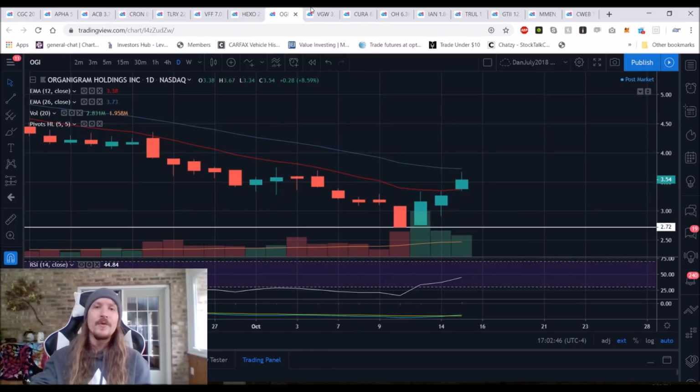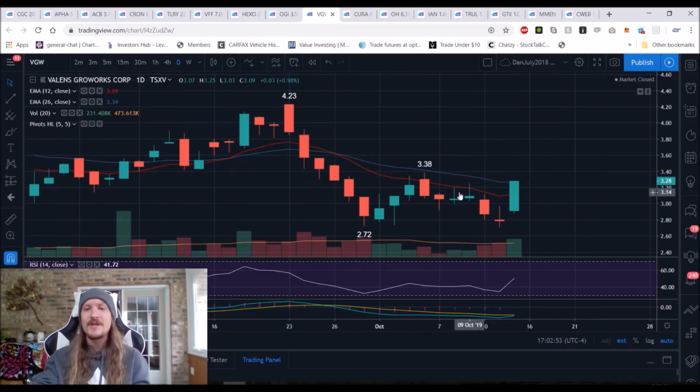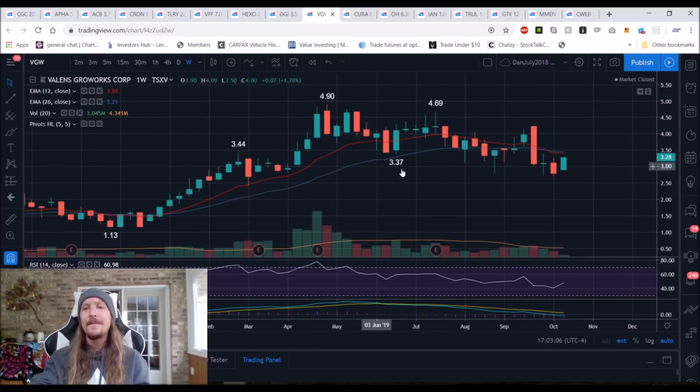One other important note, actually let's just do VGW first. VGW earnings just came out. Looks like they had another profitable quarter. We'll see what the reaction is tomorrow. 338 is the first resistance, and then we're looking up at 4 psychological as the next level. And let's see if the bulls can get a bullish response, keeping in mind anything under 423 is a weekly lower high.